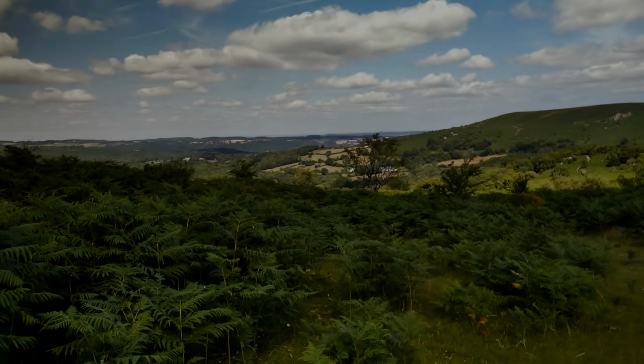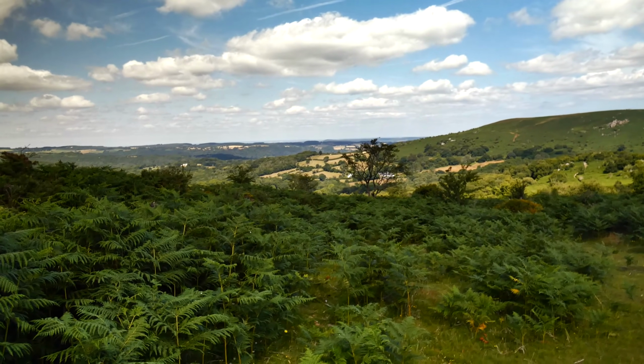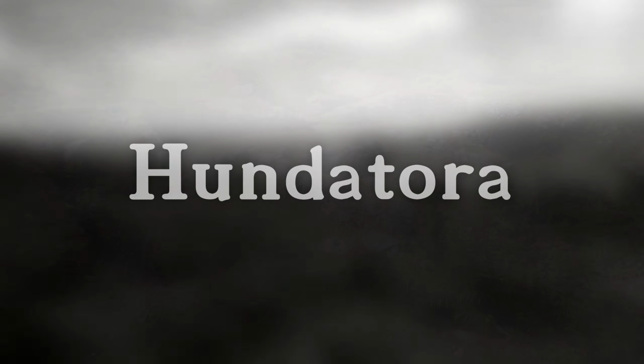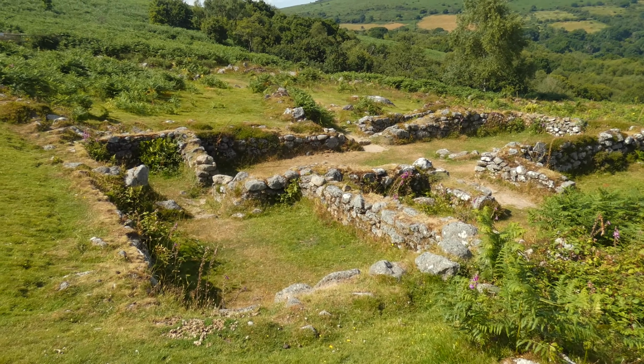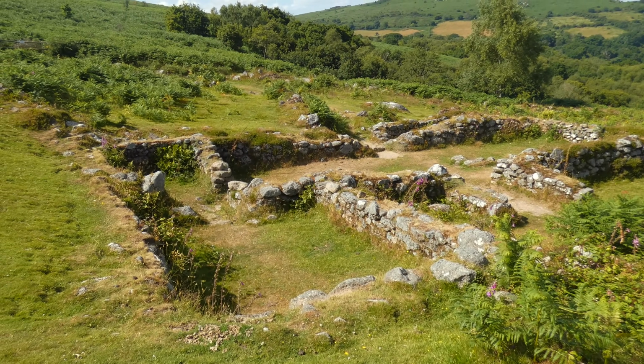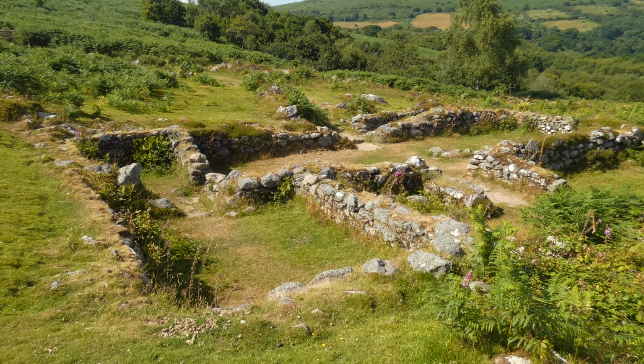What remains of the village, referred to simply as the Hound Tor medieval village and sometimes known as Houndtor, is little more than an outline, excavated between 1961 and 1975. Little remains, but what is there is prominent, and a lot can be gathered from these old stones.